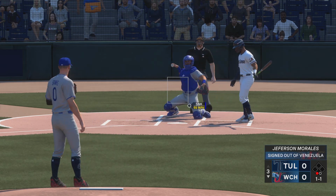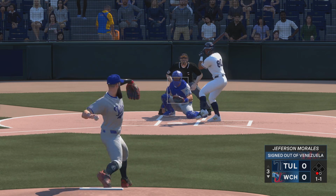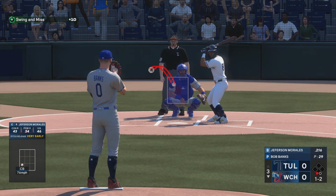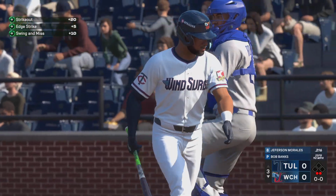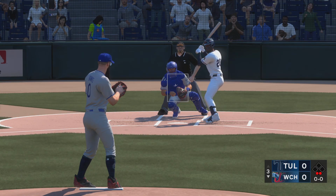Ball 1. 1-1. Swings through that one. 1 ball, 2 strikes. Struck out swinging. 2 straight retired to begin the bottom of the third. Here's the third baseman, Kalen Culpepper.